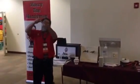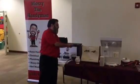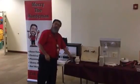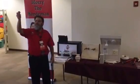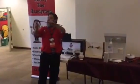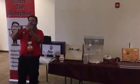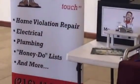Here's a pipe cutter. So when I have to shorten a pipe, I will take it and cut it. However, if I was to use a pipe cutter this size, it just wouldn't work. This is what I use when I'm cutting lines for either a refrigerator or an Instant Hot, and I use different sizes.